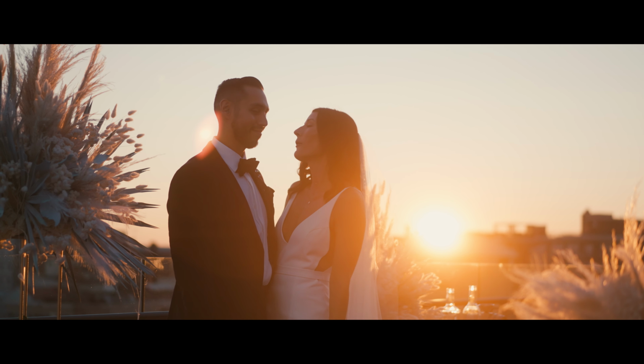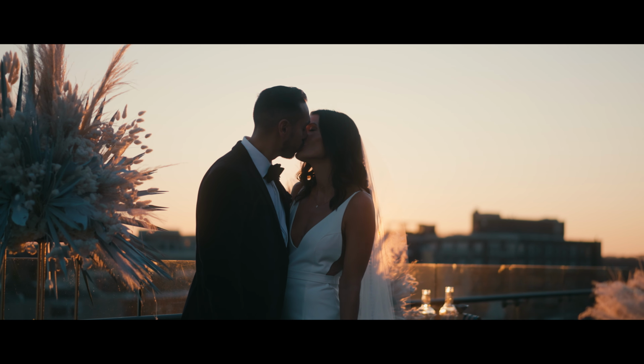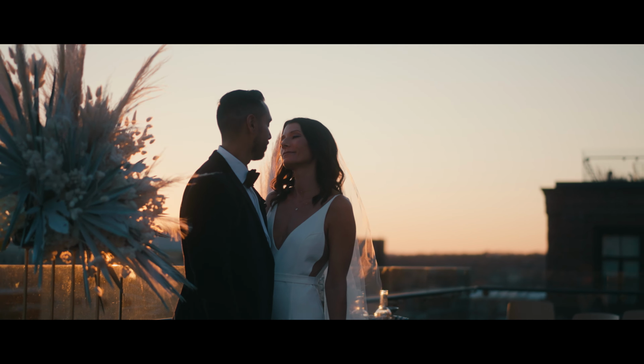Sure, definitely make sure you get some great footage of the bride and groom together, whether it be with the sunset, whether them be kissing, first look, whatever. Make sure you get fantastic footage there. Always make sure you get a great image. Always make sure you get good lighting. But at the same time, that should not be a crutch. You have the whole day to get good footage.